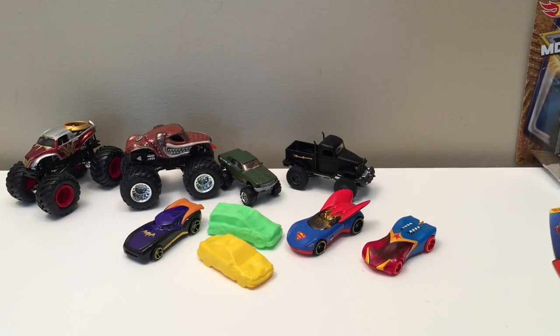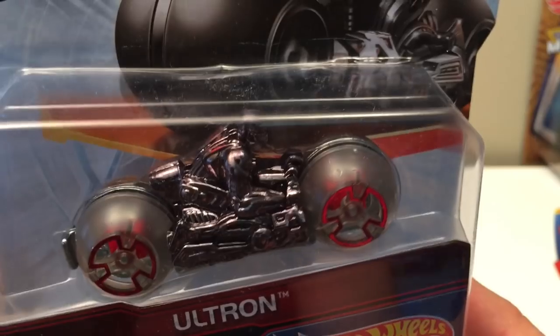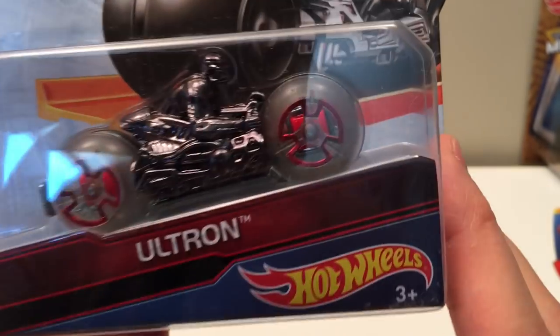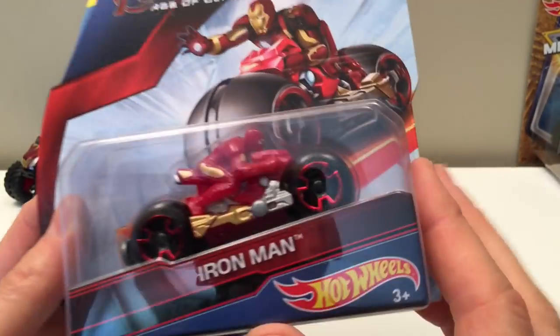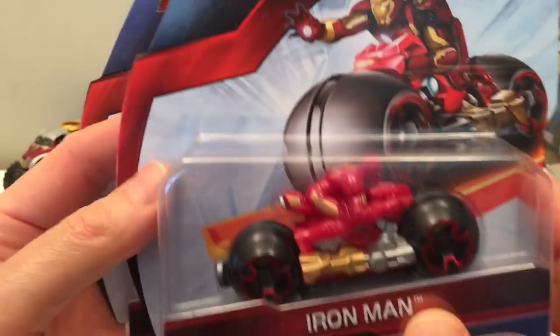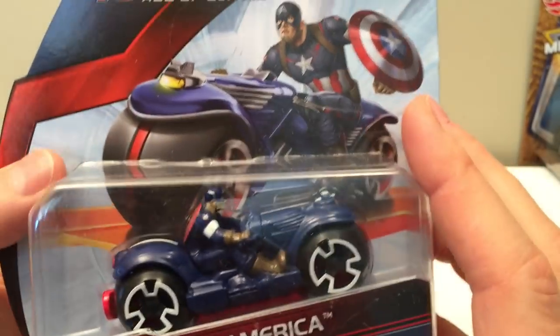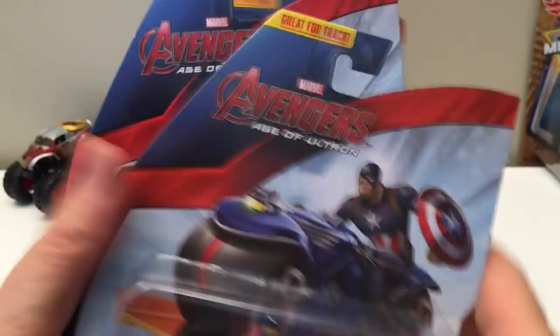All right, next. Let's do this series. I got a series of four. Avengers Age of Ultron. Look at this, look at these. They're kind of futuristic bikes and they got the characters. Really cool. Now this is Ultron. So, we also have Iron Man. Iron Man's motorbike, all the same, right? But it's Iron Man. Then we got Captain America. And of course, Hawkeye. All right, let's open them all four.